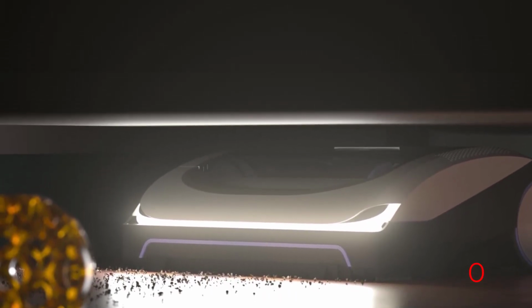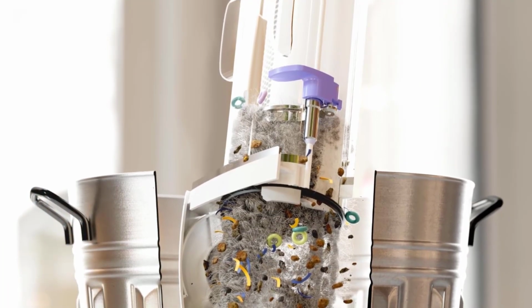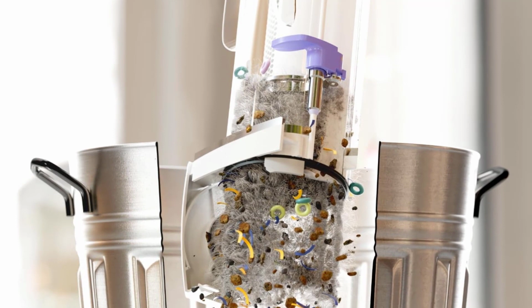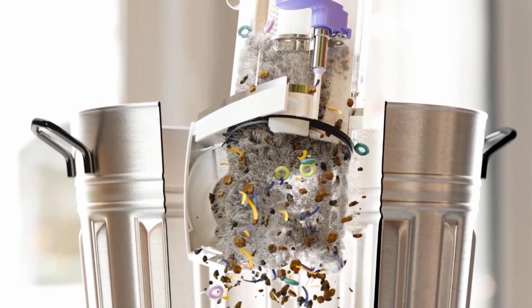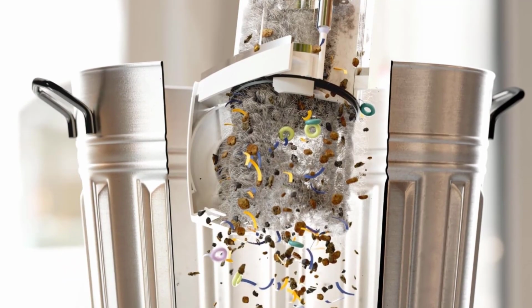My favorite feature is the anti-hair wrap technology, teamed with their lock, which targets larger debris. This is a godsend in my household. My 2 previous vacuums broke when they got entangled with my partner's long hair lying on the carpet.